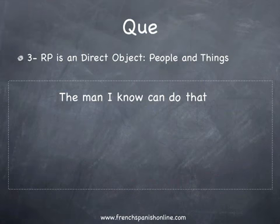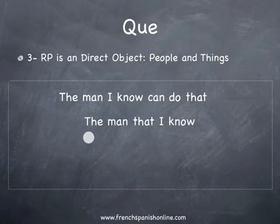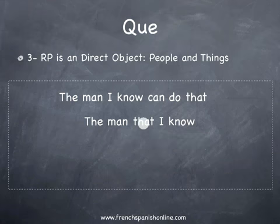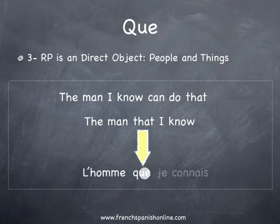Let's take another example. The man I know can do that. Again, we can say the man that I know can do that. So here we have our pronoun that, and we have our subject I, and the verb to know. So exactly the same thing, because that is not the subject of the second part of the sentence, it is going to be translated by que in French. L'homme que je connais peut faire ça. Okay?